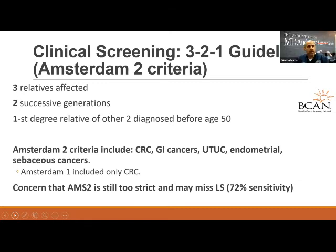One of the ways to screen general patients who come in to see if they possibly could have Lynch syndrome is to do what's called the Amsterdam 2 criteria, or basically clinical screening by asking questions regarding the patient's family history and their own cancer history. An easy way to remember this is the 3-2-1 guideline, which means basically 3 relatives being affected in 2 successive generations, so father and child, for example, or grandfather and father, and then 1 first-degree relative of the other 2 being diagnosed before age 50. So if a patient comes in and has that 3-2-1 criteria, then they do have a potential chance of having Lynch syndrome. So it's a pretty easy way to screen patients.